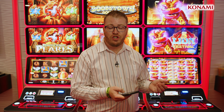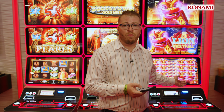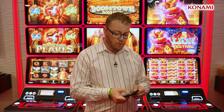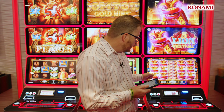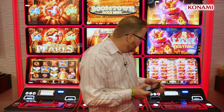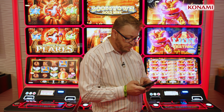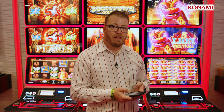Another feature in Konetic and slot dispatch is jackpot processing. So we have here a $4,000 win, and we can respond to it and process the jackpot right on the floor. So I'm gonna go ahead and get in there. I'm gonna acknowledge that the person's carded in. I'm gonna enter in the real numbers here, confirm that, and now I get into payment information.